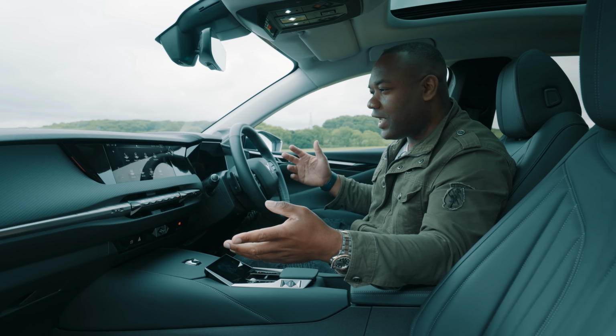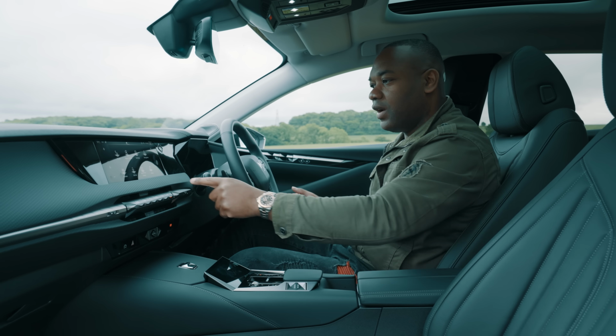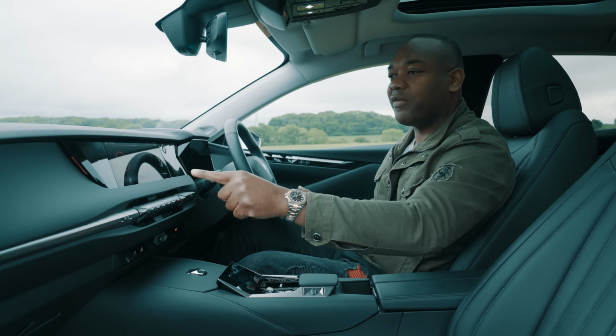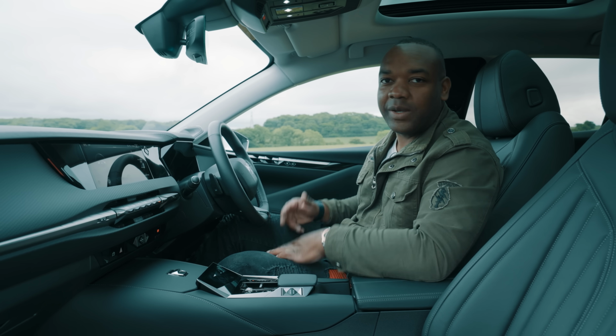And then there's the heated steering wheel, right? Which is good, it's got one, but how do you actually turn it on? Well, you've got to press that column and then go into the steering wheel button and then press the on button over here. Why can't I just have a button on the steering wheel? Keep it simple, come on.